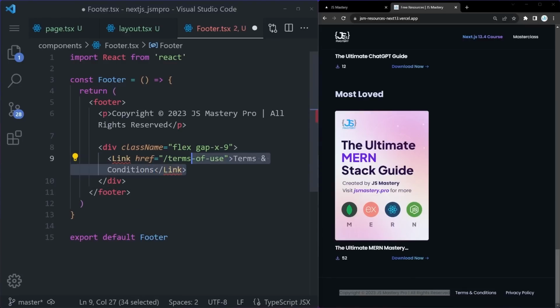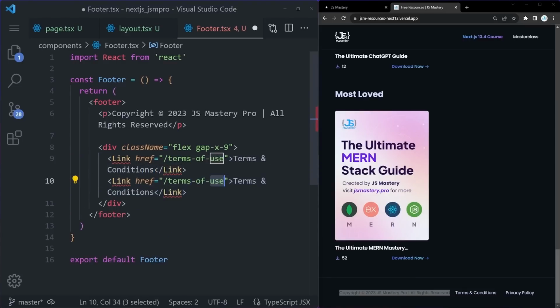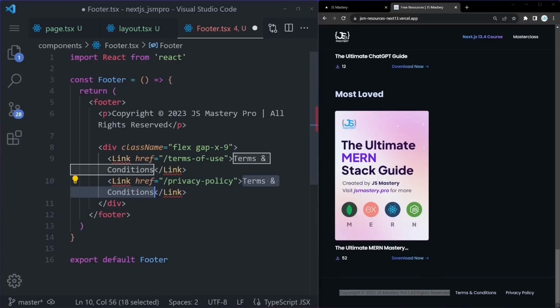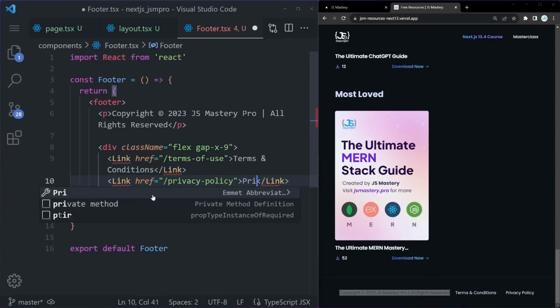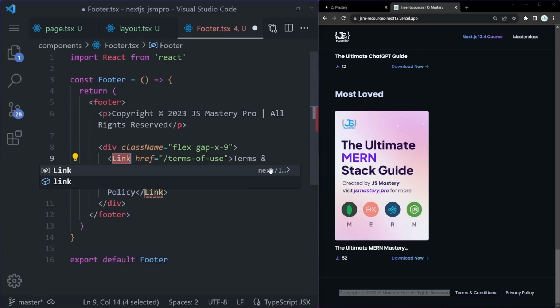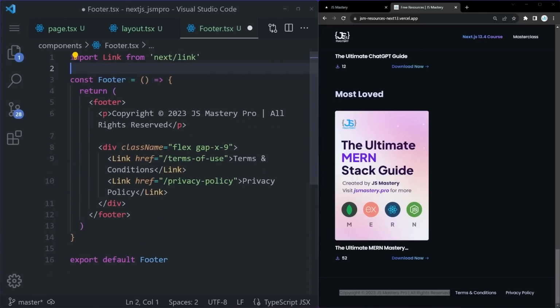And we can duplicate this link. And the second one is going to just say privacy policy. And here we can render privacy policy as well. Of course, we have to import the link component from next/link.